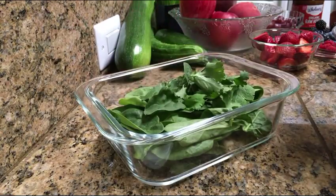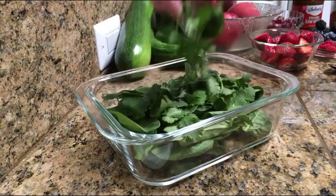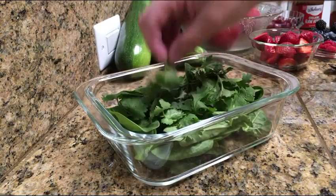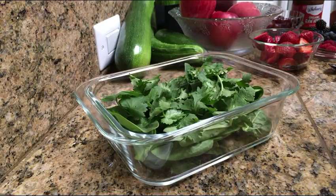And I'm going to sprinkle some cilantro in this spinach salad. Put these aside. Okay, then the next ingredient I'm going to add is wheatgrass.